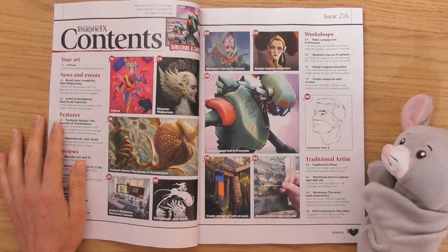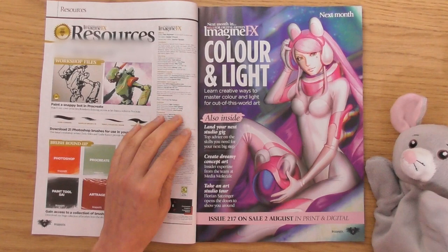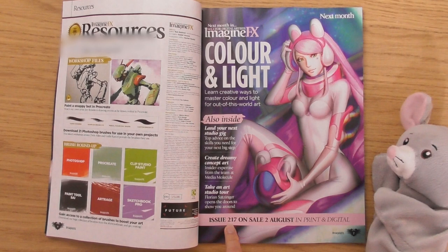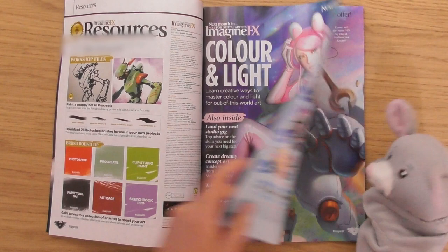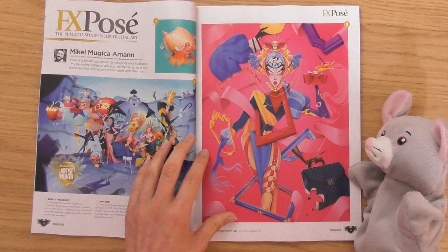Oh yeah, look at that. That's going to be next month. Issue number 217. Alright, that's on the cover. If that's on the cover, that will be my favourite. Colour and light. I bet James Gurney's in that one. A James. FXPosé.